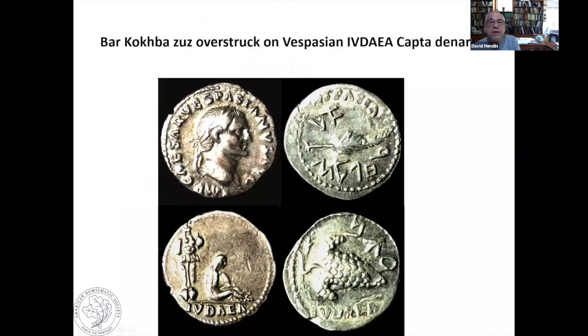By the way, I wanted to especially show you this coin because it's so interesting. This is a Judea Capta, you recognize, a Vespasian denarius. And here is a Bar Kokhba zuz, which you can now feel free to call a Bar Kokhba half shekel, overstruck on the identical type coin right here. And here's the Judea that's very clear.